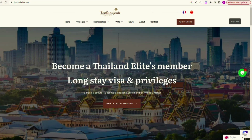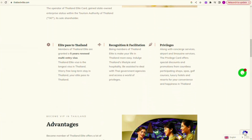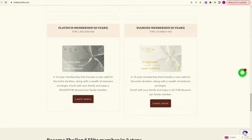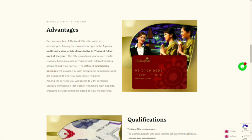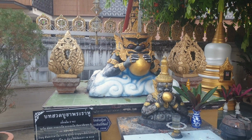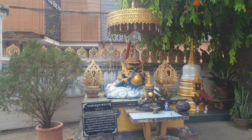There's also the Elite Thailand visa. Sounds fancy, right? It's a top tier option, but it will cost you over 100,000 baht a year. Yeah, not cheap. But it's probably the best visa you can get if you're planning to stay long term. Bottom line, it's super important to get the right one, so don't guess. Contact a visa expert and save yourself some stress.